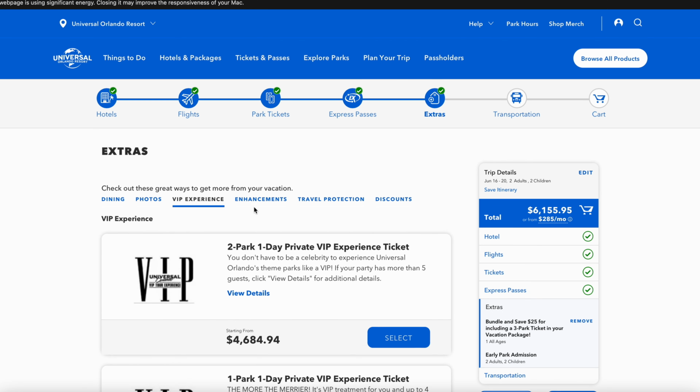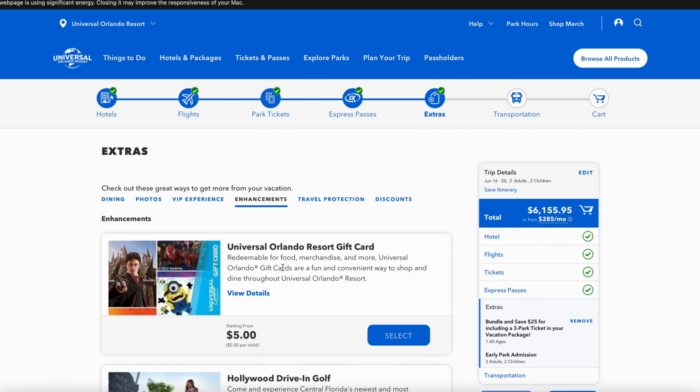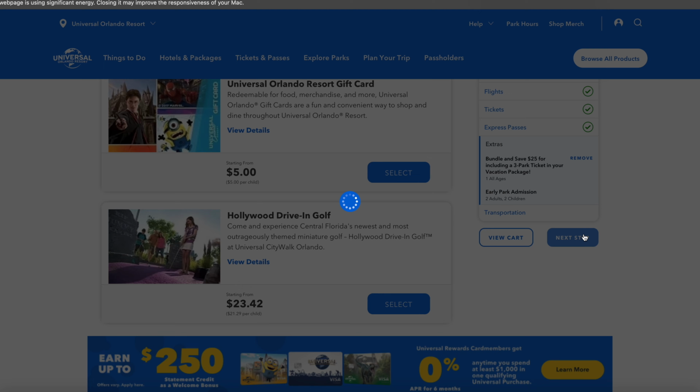And then you have all the other enhancements as far as gift cards and golf and all that stuff, because they have a mini golf course there, which is cool, and all that moving forward. So we're gonna skip all that, but that's where you would add it on, at the very end. Now, when Halloween Horror Nights tickets are on sale, that's all included in here too. So if you wanted to add on the RIP tour, you can always add it on under here as well, under VIP experience, that kind of thing. It's usually under the extra section, and that's where you would add it on. We're gonna keep on moving along.